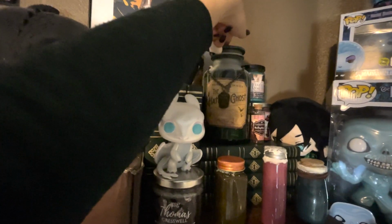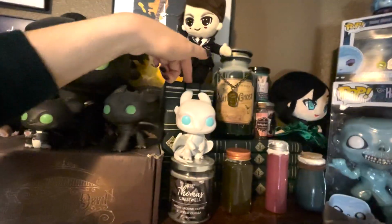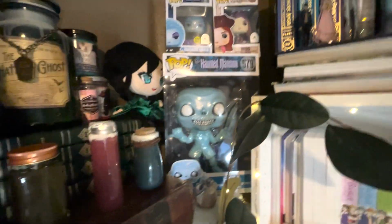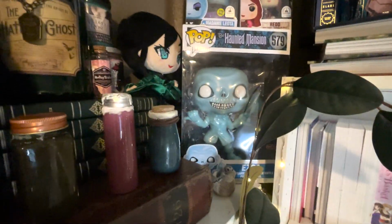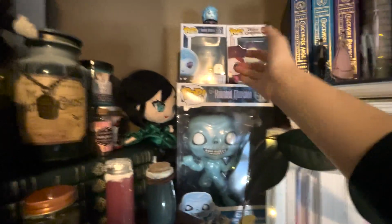Then I have my Thomas plushie, my Hatbox Ghost. It sings when it's on. From Disneyland, some more bookish candles, tea. Audrey Rose is hiding back here, though she's supposed to be up. These are some classics that are just green leather bounds. I'm not a huge fan of Funko Pops, but I do have a couple. And the couple I have are either How to Train Your Dragon or Disney. So this is Ezra from the Haunted Mansion. I also have the Madame Leota and the Red, which were both Disney Park exclusives.